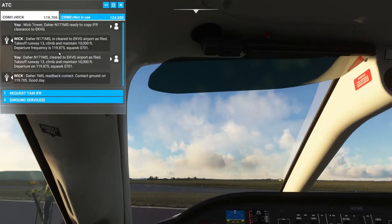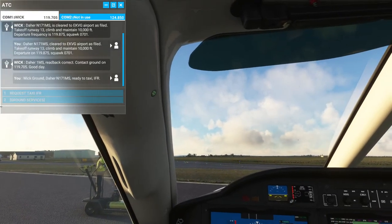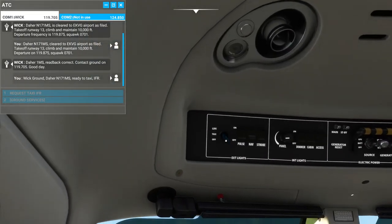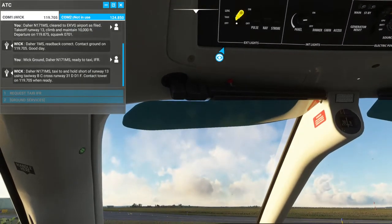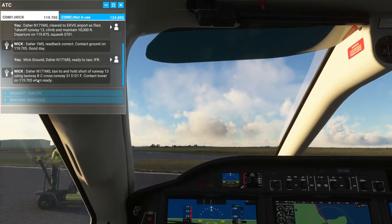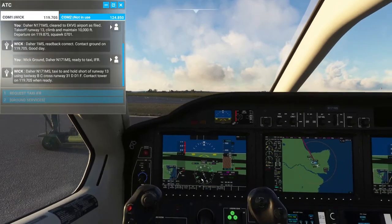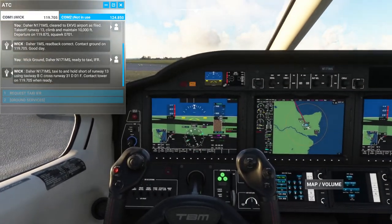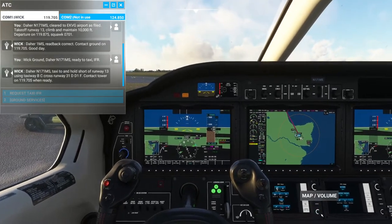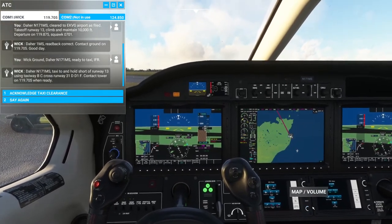Cool, let's request taxi. Wick Ground, November 171 Mike Sierra, ready to taxi IFR.